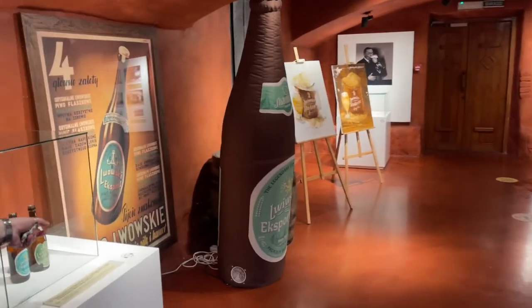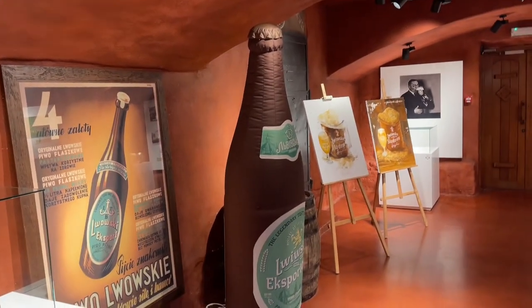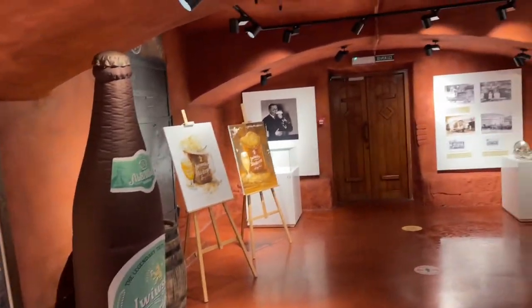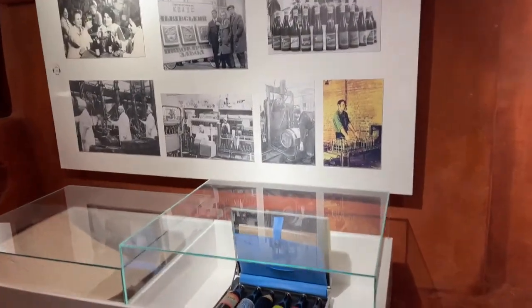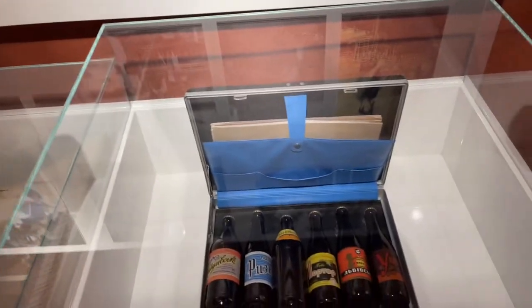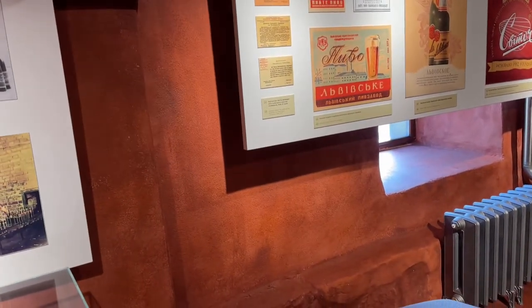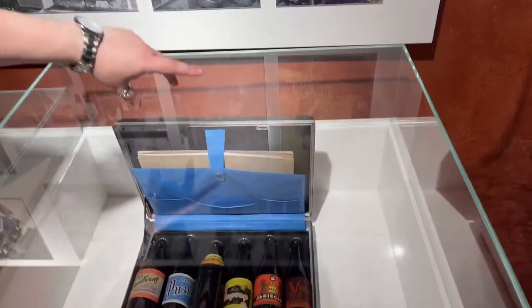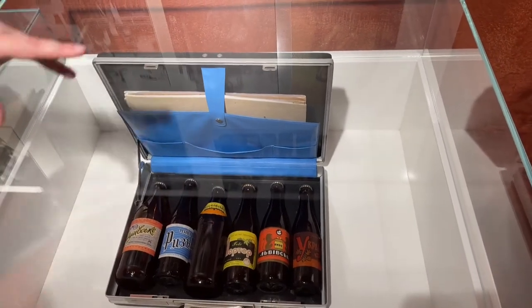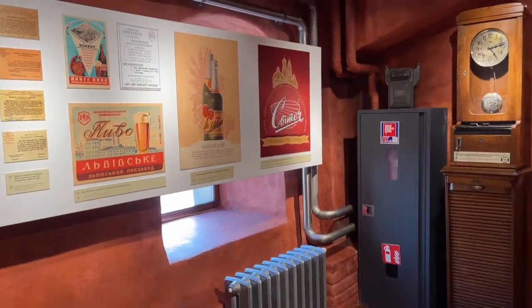Just a meeting of past and present. The old type Exportowe, the most famous sort of beer, and nowadays we have just a restyle. This is the export recipe book, an old recipe book from the 30s. Cool. And in the Soviet Union, when someone had a business, he came to a different place without documents, he took some Lviv beer to be successful, to make success of his doing.